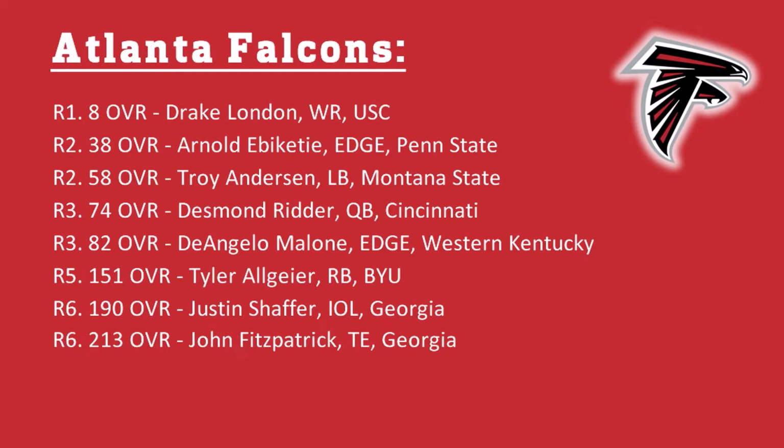Here are quickly the 8 selections they made. First round, 8th overall, Drake London, wide receiver USC. Second round, 38th overall, Arnold Ebiketie, the edge defender out of Penn State. Later in the second, Troy Anderson, linebacker Montana State, 58th overall. 74th overall in the third round, Desmond Ridder, quarterback Cincinnati. Another pick later in the third round, 82nd overall, D'Angelo Malone, the edge defender out of Western Kentucky. Then the 5th round, 151st overall, Tyler Algier, running back BYU. And then in the 6th, two Georgia guys, Justin Shaffer, interior O-line, and John FitzPatrick, the tight end.